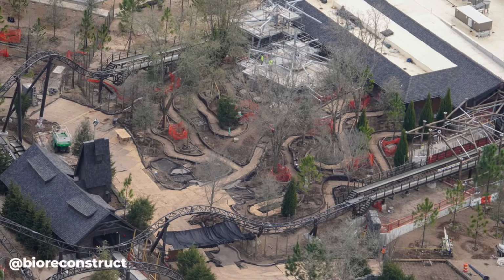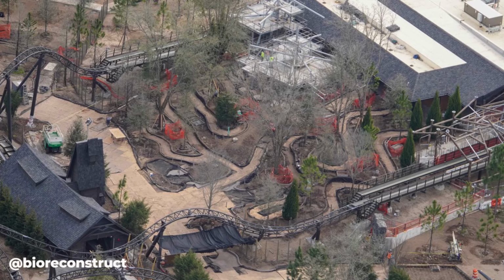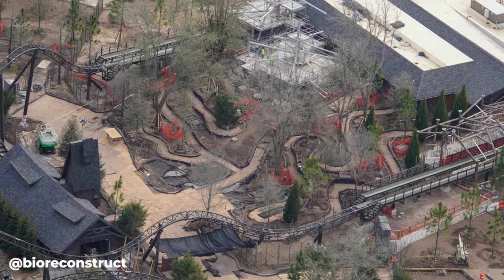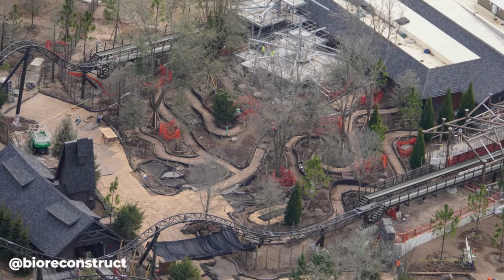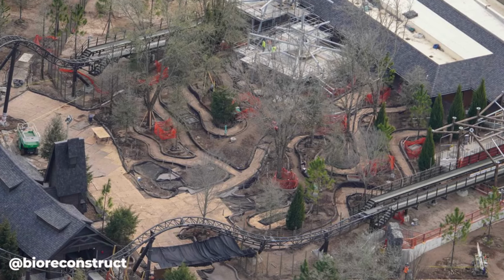And in the queue area of the Curse of the Werewolf roller coaster, we can see the walkways are all defined and seemingly have plywood covering them. Now these walkways will probably get concrete poured in the near future, and it looks like even more trees have been planted in this area as well.